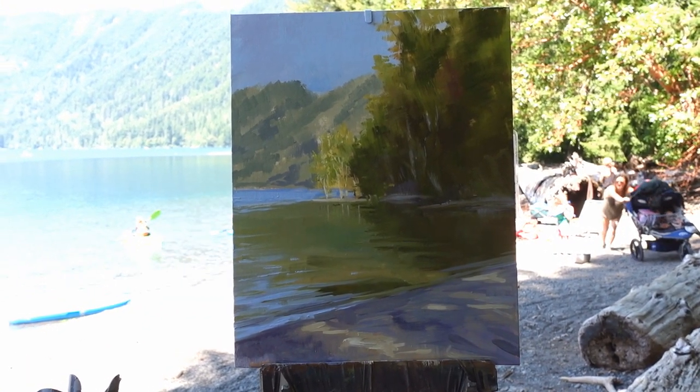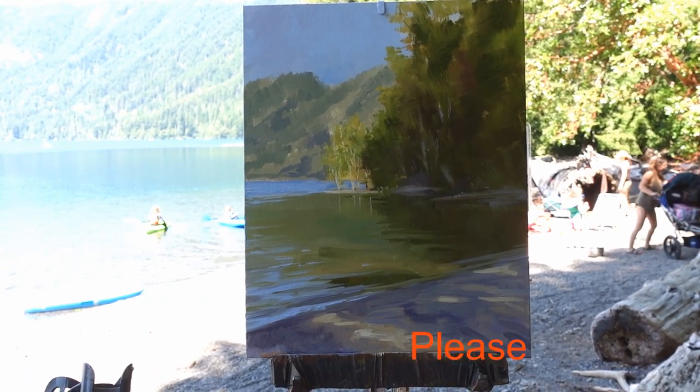I'll take it back to the studio and take a look at it under some better light, touch it up a bit, and throw it out on my website.